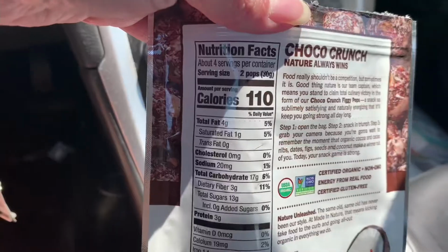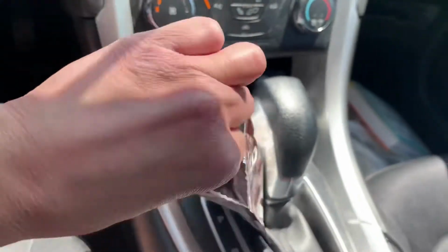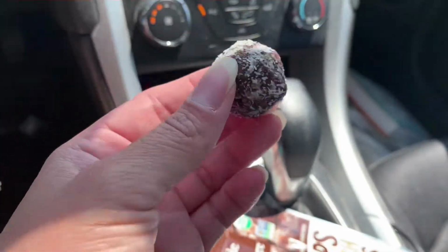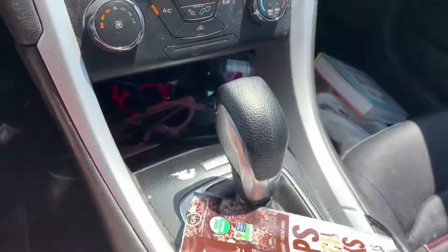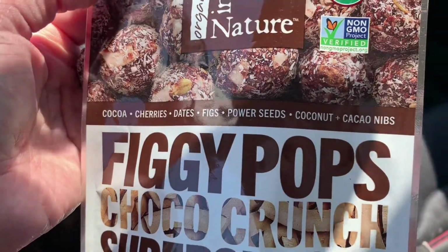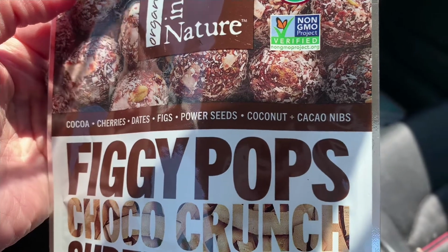Gluten-free, organic. And for 2 of these, it's about 110 calories. But they are really, really good. So what it really is just dates, coconut, cherries, and what else? It tells you right here. Cacao, cherries, dates, figs. Oh, the figs are really good in it. Power seeds, coconut, and cacao nibs.